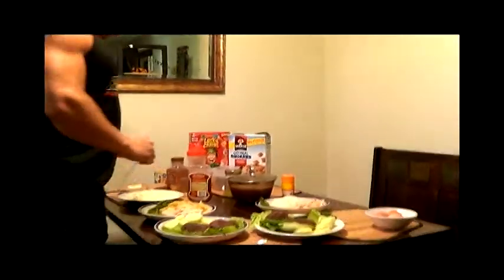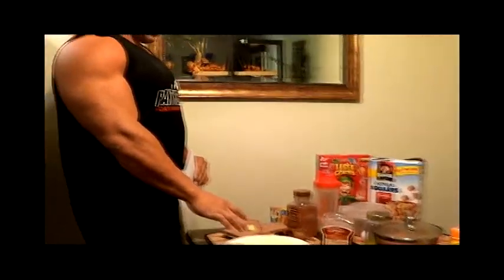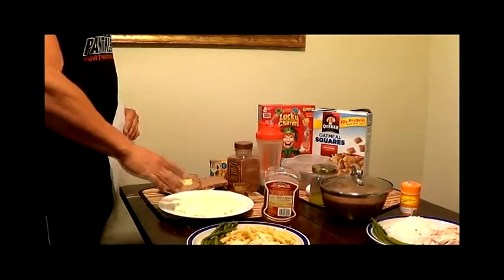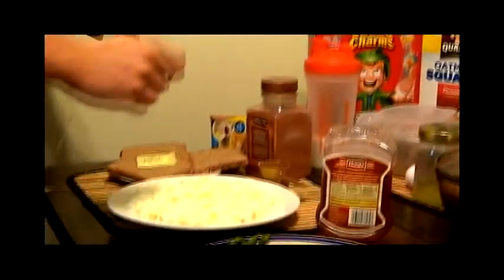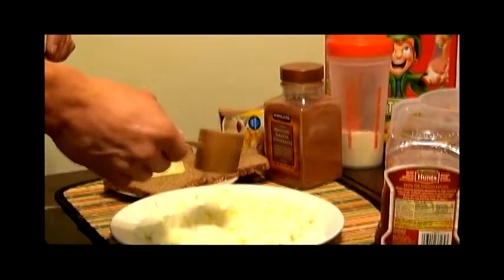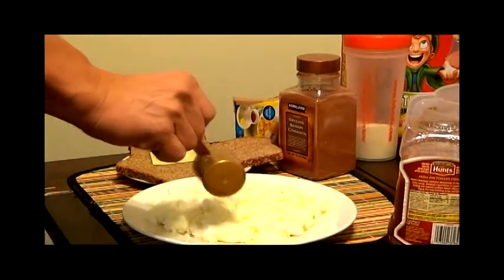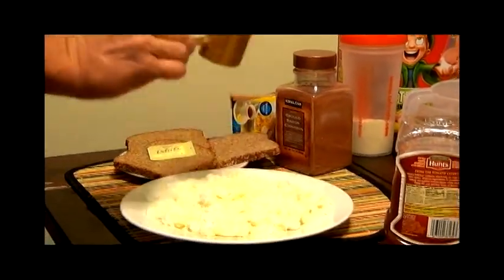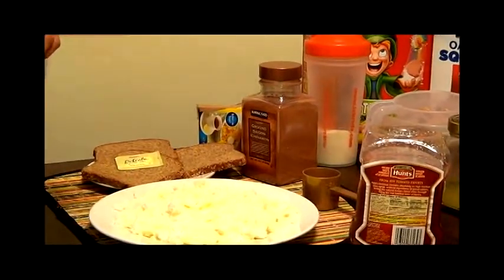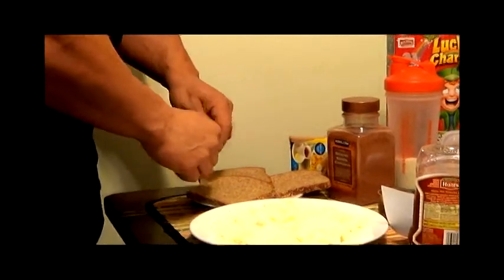So, first meal, I have 2 cups of egg whites. That's about 14 large eggs, and I'm still separating the egg white from the egg yolk. When it's done, I take a half scoop of whey protein isolate, flavor this, sprinkle it on the top. Okay, and that's it.